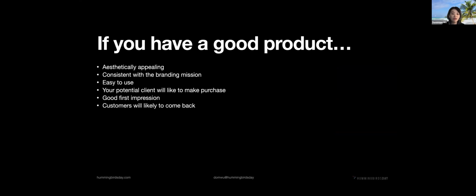Okay, so if you have a good product, that means your product will be aesthetically appealing to your customer. It's also consistent with the branding mission. It's also easy to use, and your potential client will like to make a purchase. It will have a good first impression, and later your customers will likely come back.